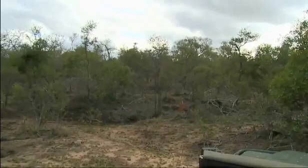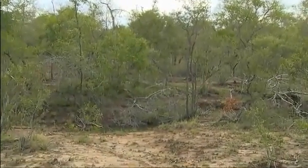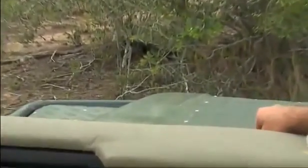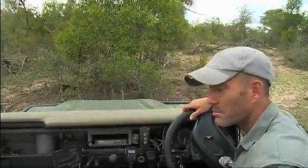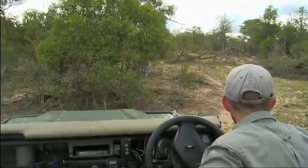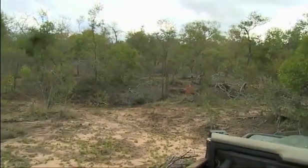David, there's a robber fly there. I don't suppose you can see it on the bonnet. Nowhere near where you're looking. There we go. No, you can't see him. He's in the way. There's quite a magnificent fly there, but I'm not going to get him because he'll bite me, and then I'll probably cry, which will be very unbecoming, very unmanly. Okay, no lion here. Let's press on and see what else we can find.